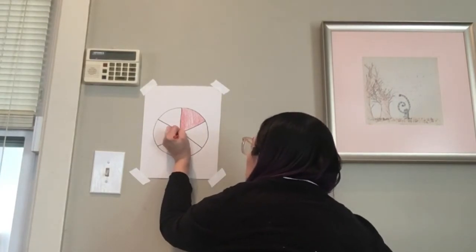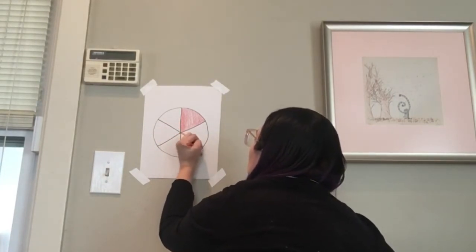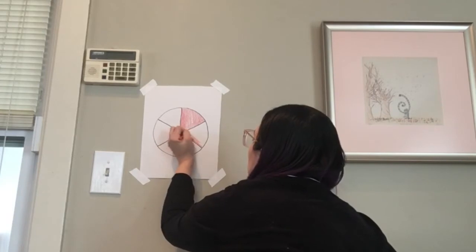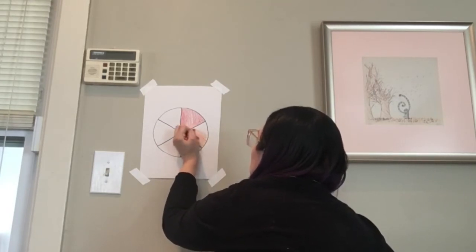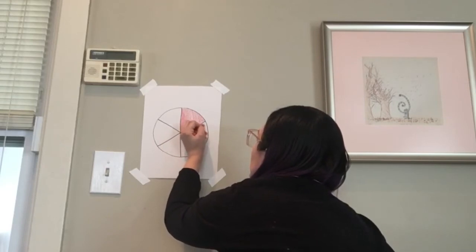So color the next piece in orange. Make sure you keep your crayon going in the same direction. You don't scribble scrabble. You fill in all the white spaces. Now, there's only one color that could come next. Who knows what color that is? If you said yellow, you are correct.